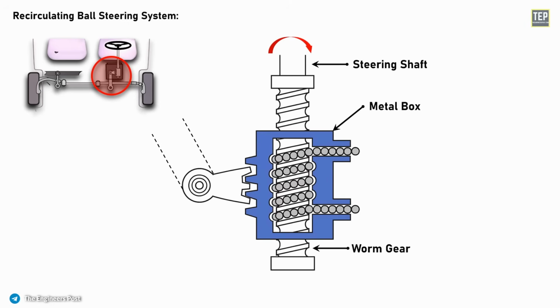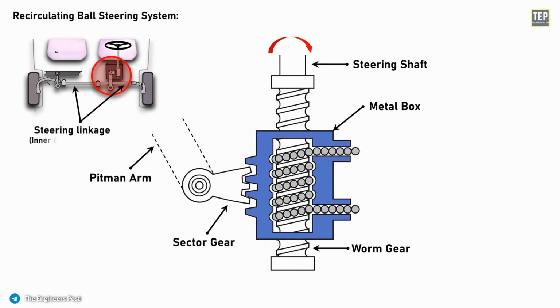The worm gear is inserted inside of a metal box with teeth in it. The teeth of the metal block then transfer the motion to a sector gear, a gear which has teeth on only one side. The sector gear then turns a lever known as the pitman arm, which attaches itself to the steering linkage. This linkage is made up of inner and outer tie rods that are connected to the spindles, which complete the turning motion.